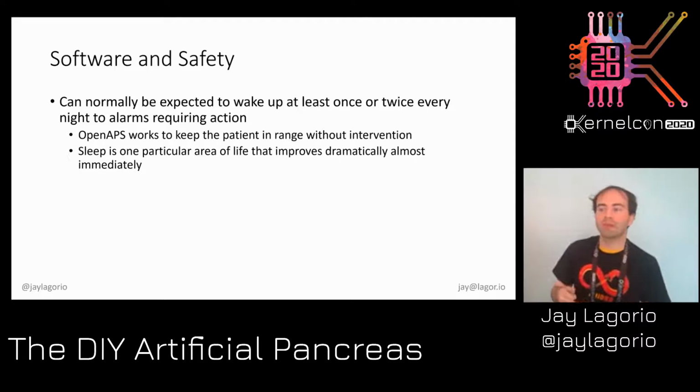So a normal diabetic patient can be expected to wake up at least once or twice every night to alarms that require action. And OpenAPS keeps the patient within range without the patient having to do anything. So sleep is one particular area of life that improves dramatically and almost immediately. I went from getting no more than 6 uninterrupted hours of sleep at a time to, on the first day, sleeping 10 straight hours. And it was nothing short of glorious.